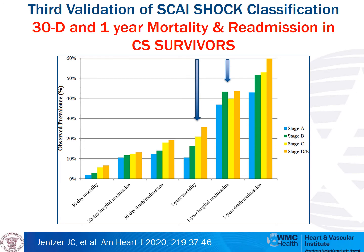The Mayo Clinic then also looked at all the patients in that registry that were able to be discharged. So these are patients discharged home alive. And you can see here that even if they make it out of the hospital, the SCAI shock stage does track with 1-year mortality quite well. Stage A with 10% additional mortality, B with 15%, C with 20 to 22% additional mortality, and D and E with 25% additional mortality after the hospitalization. Interestingly, readmission rates were about the same across each. So if patients have a long admission for cardiogenic shock at any stage, they tend to have a high readmission rate in the first year, and that needs to be better evaluated and understood.